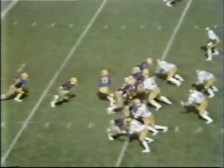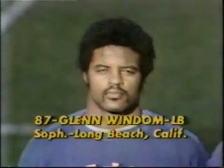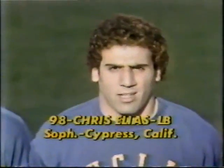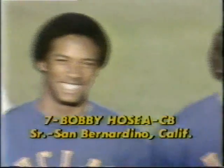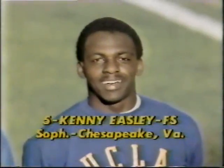Rich Campbell is the quarterback. He turns, gives to John Williams, the tailback, and he pops it out across the 17 for a good pickup on first down. The defensive secondary for UCLA starts this half with Glenn Windham playing a linebacker position. Chris Elias is another linebacker. Then your secondary people, Johnny Lynn at corner, Bobby Hosea at corner, and the safeties, Mike Molina, the strong safety, and Kenny Easley, the free safety.